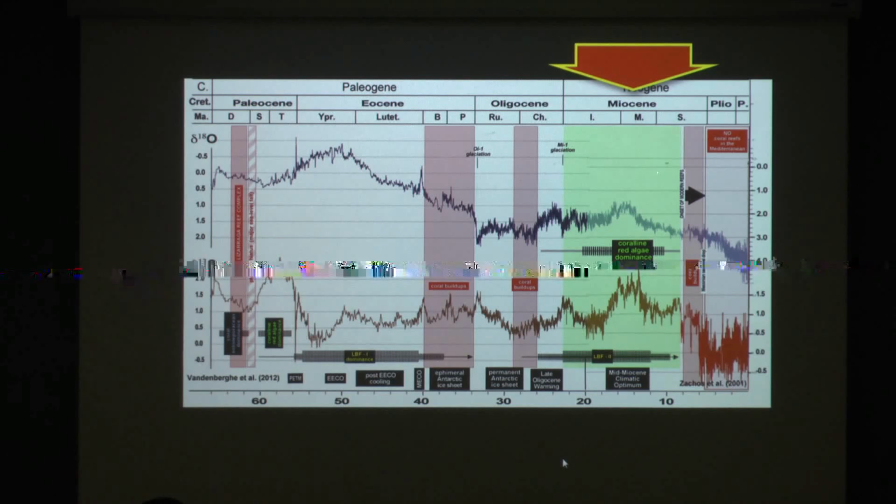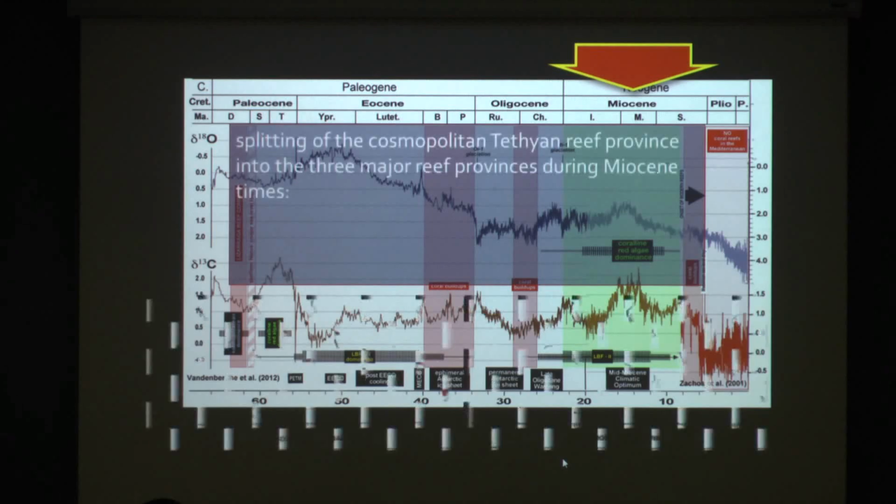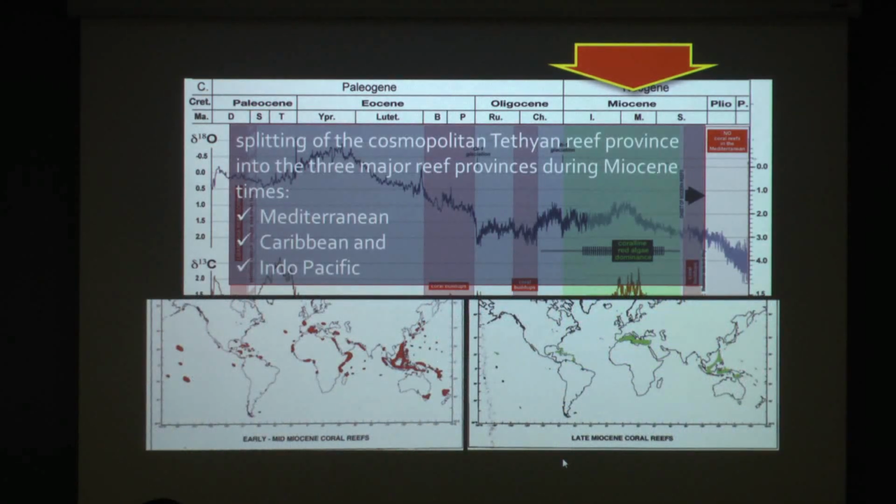there's kind of a mixed signal here, especially in the Mediterranean, but also to some extent where Al and I worked on the predecessor of the Great Barrier Reef, and there algae tended to be more dominant. The coral and algae were dominant over the actual coral buildups, and there were also plenty of larger forams in the buildups. But also with the Miocene, we see the splitting of the Tethyan Reef province into the Mediterranean, Caribbean, and Indo-Pacific with the closure of the Tethyan Seaway, and also with cooling.